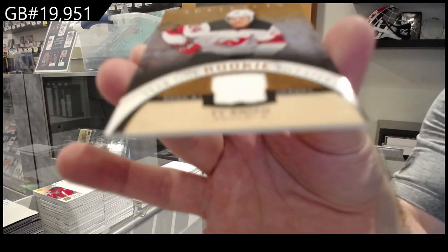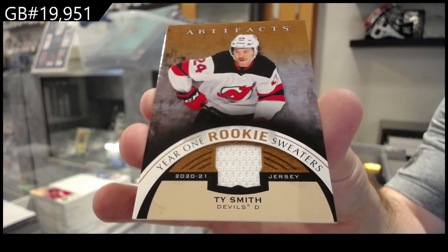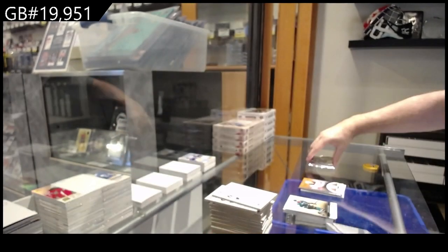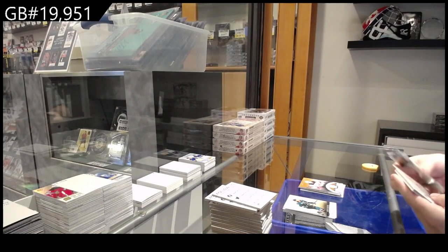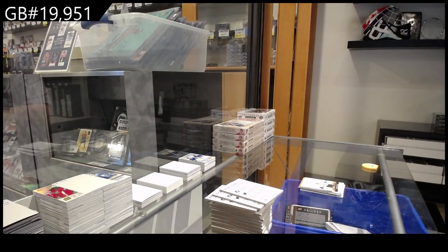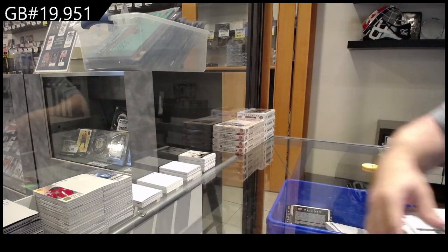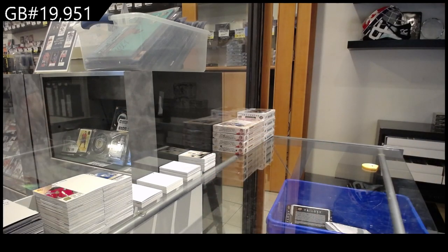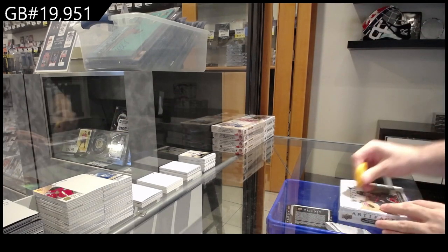Year one rookie sweaters, Ty Smith for the Devils. Let's get one more to even out the first box and the last box of this stuff. Nah, $4.99 Kubalik for the Hawks. Oh, we got close. Last box had plus one. All right, let's do the 22-23s.